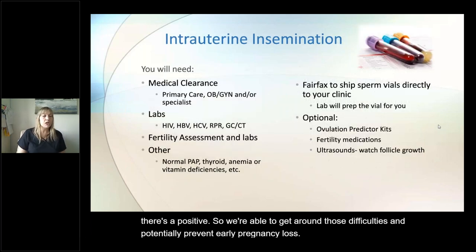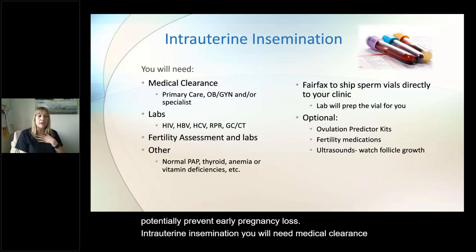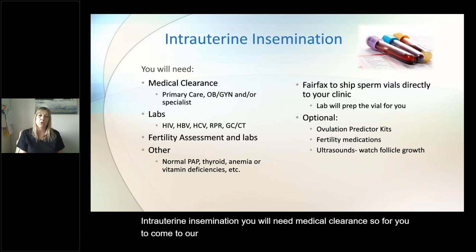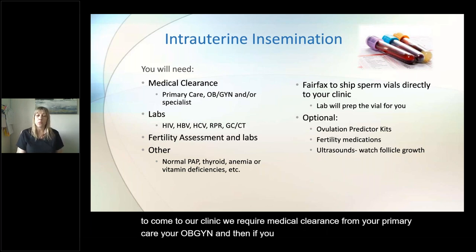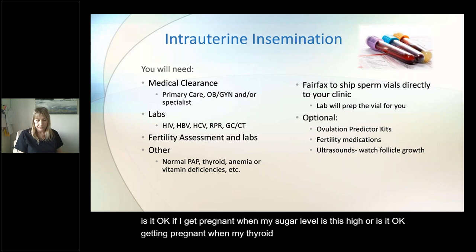Intrauterine insemination, you will need medical clearance. So for you to come to our clinic, we require medical clearance from your primary care, your OBGYN, and then if you have a comorbidity, we ask that you check with your specialist. It's really going in and saying, hey doc, is it okay if I get pregnant when my sugar level is this high? Or is it okay getting pregnant when my thyroid is acting this way?